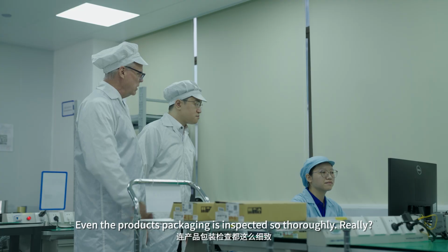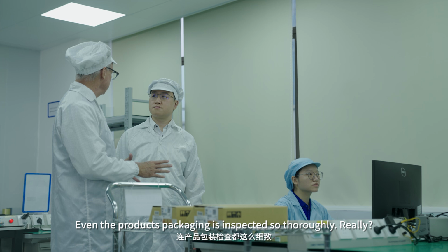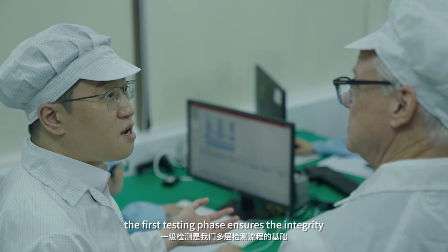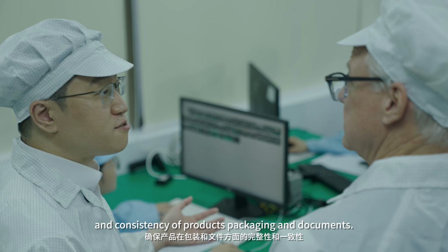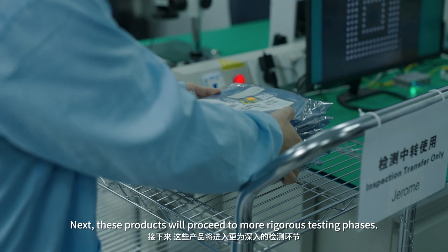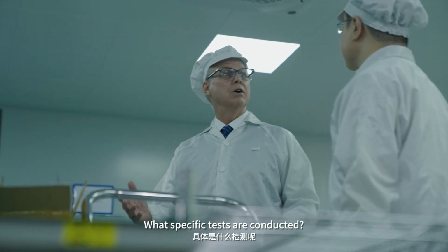Even the product packaging is inspected so thoroughly? Really? Definitely. The first testing phase ensures the integrity and consistency of the product's packaging and documents. Next, this product will proceed to a more rigorous testing phase. What specific tests are done?